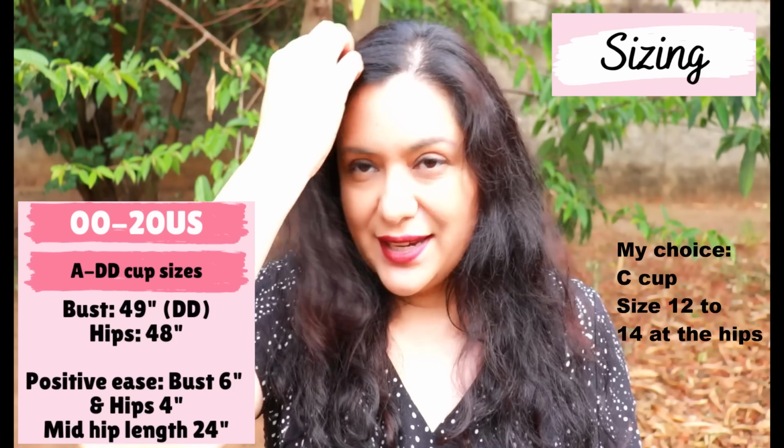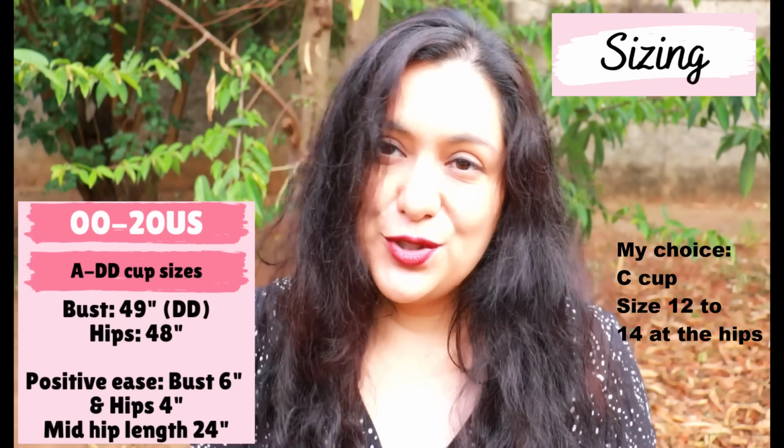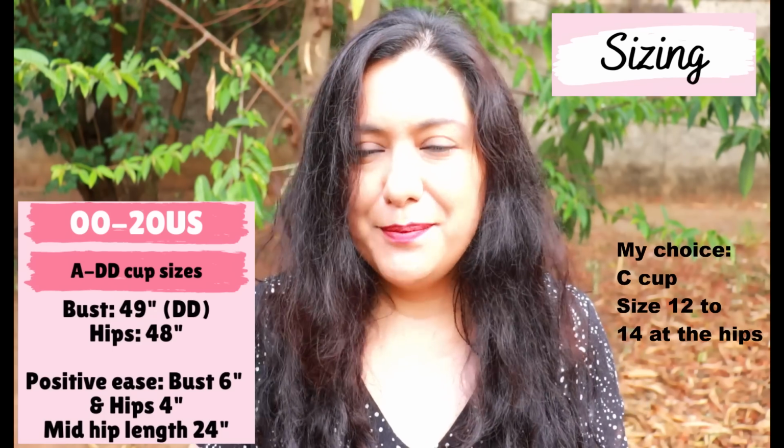So it's not a long jacket. Moto jackets aren't long. I've made one in the past that was too short. But this length is perfect. It hits the mid hip. It doesn't reach the full hip at all.